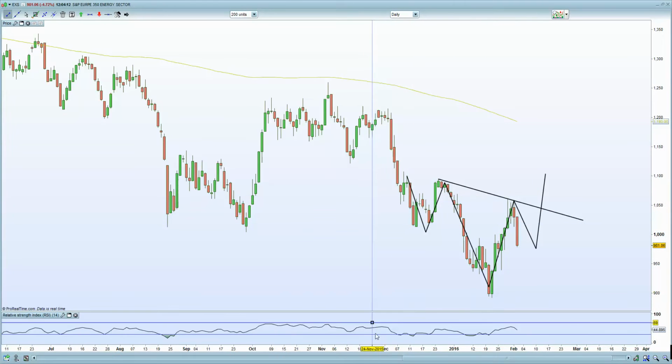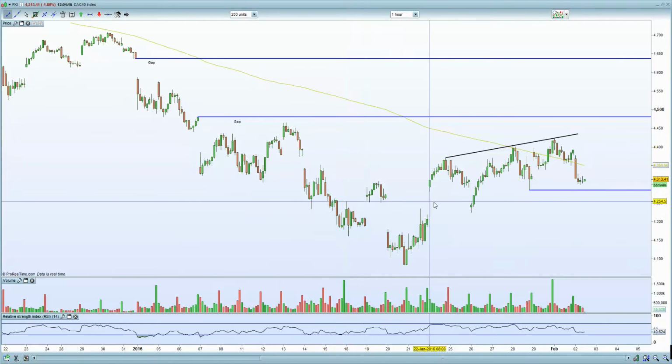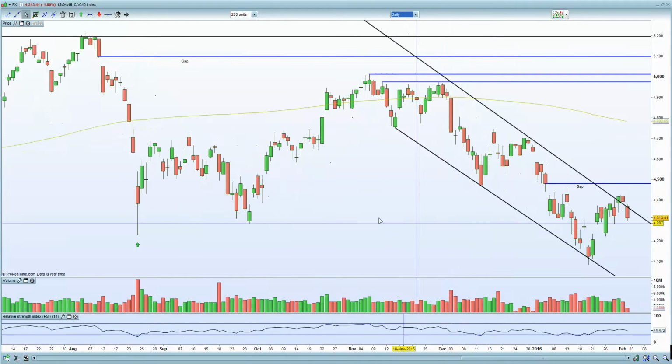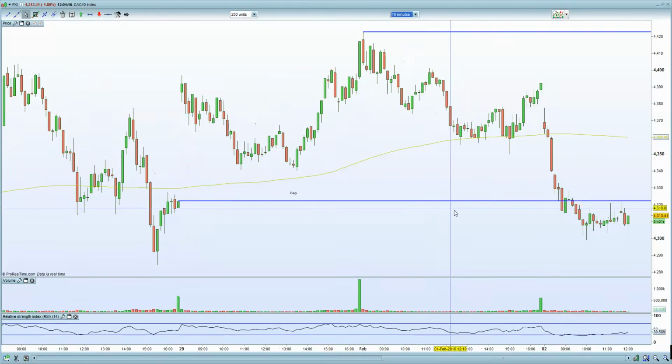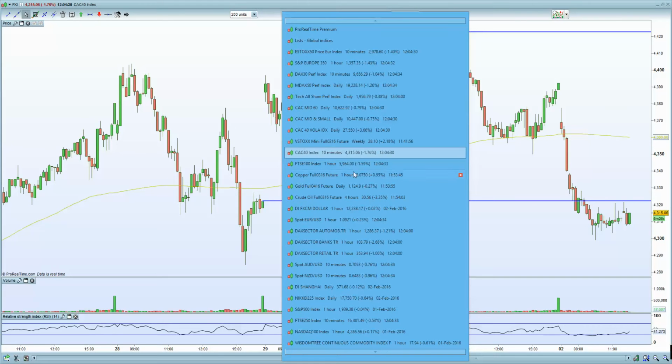Okay, so going over to a chart of the French CAC again, 60 minutes certainly is into support. Daily chart again is consolidating, has a higher low and is looking to potentially move higher. On the 10-minute chart of the French CAC, you've put in bottoming tails, you've closed this gap here, and the argument certainly is for you to move higher.